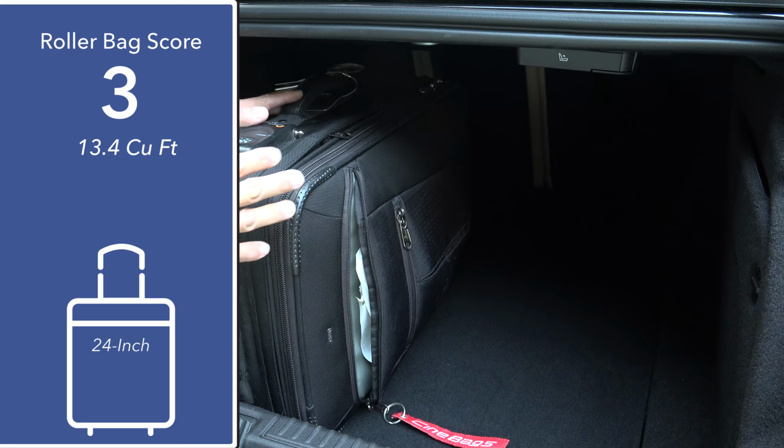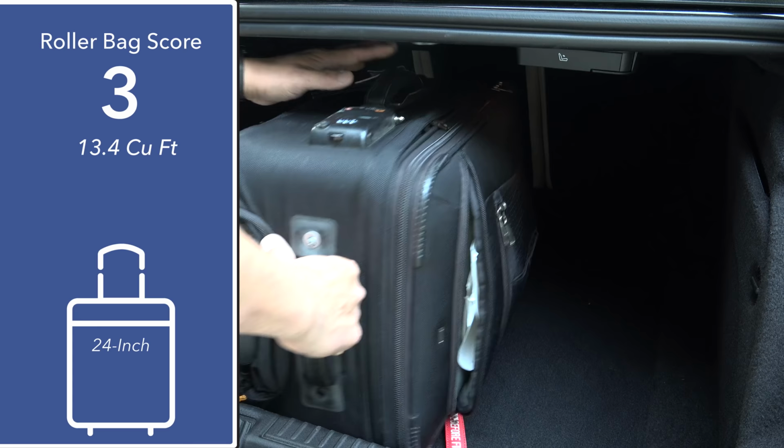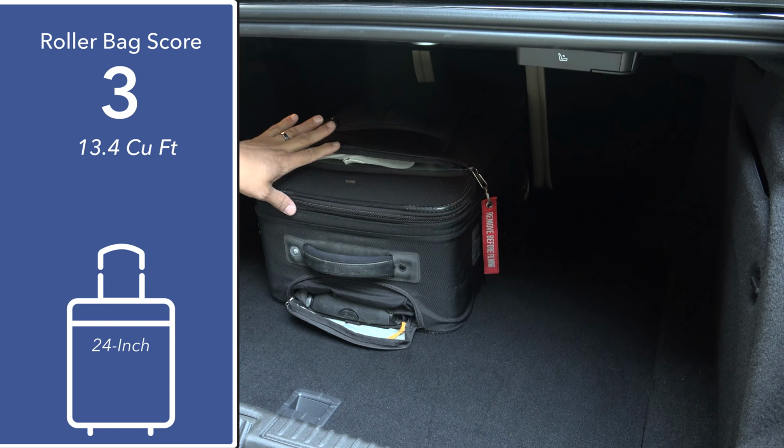I have a 22-inch roller bag here. You'll notice it does not roll all the way to the back because the cargo area is not quite square in the back. If I put it on its side like this, then it will go a little bit further into the trunk.